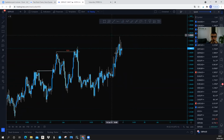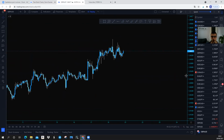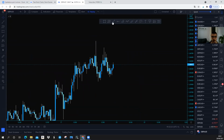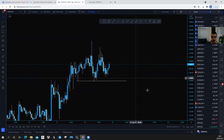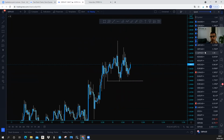Of course, for now, we don't have any type of confirmation. We'll go to lower time frames and look for a significant break of structure right here. Where is it? Perfect. We're looking for a break of structure below these levels, and once it happens, then we will consider possible sells on GBPAUD on a pullback. For now, we stay bullish. For now, we're not looking for sells.